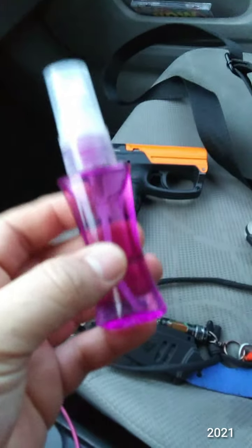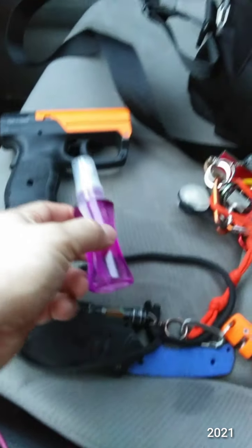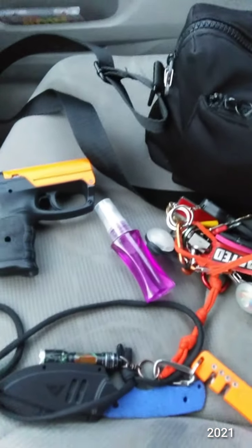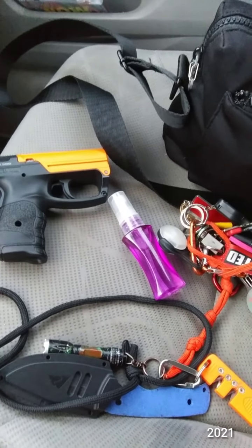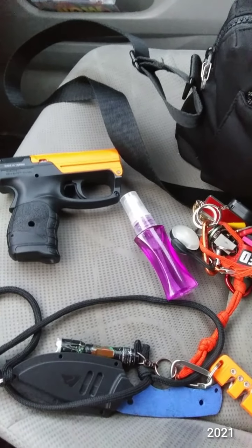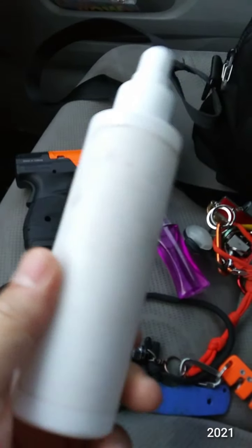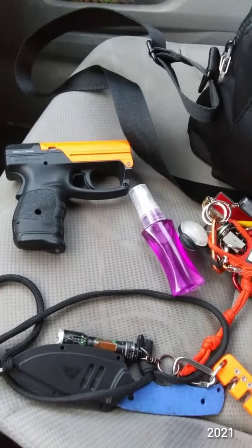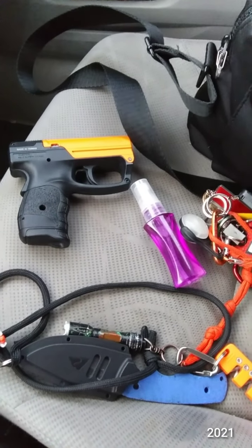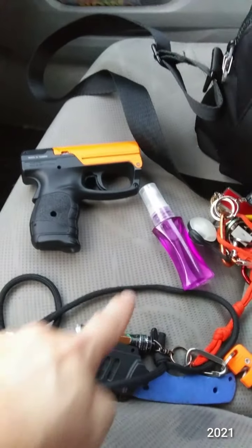So I use this a lot, and I refill it with either isopropyl alcohol or the Zest spray that you can get at Walmart if you can find it for 50 cents on clearance. Here it is without the label, but I refill it with that if I need to. So that has really come in handy.